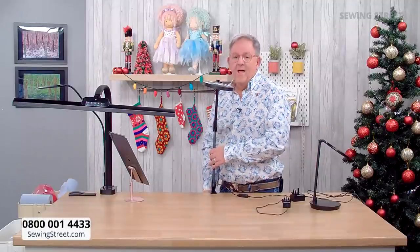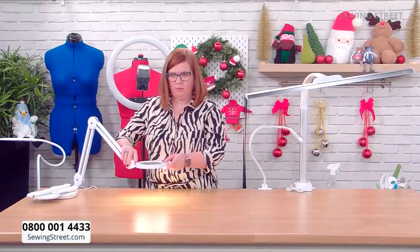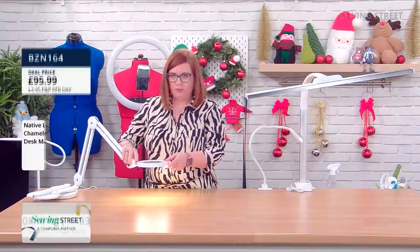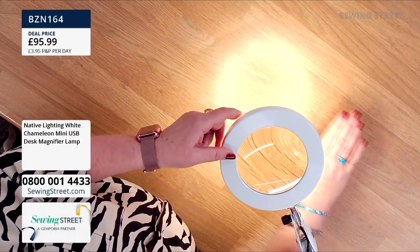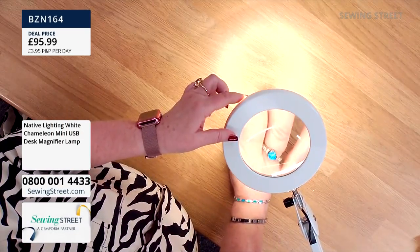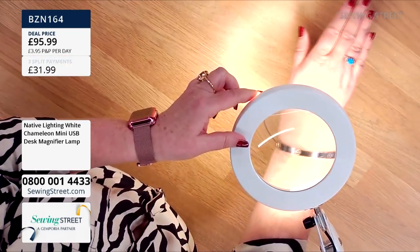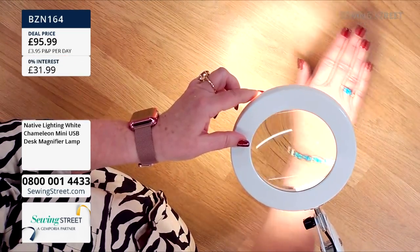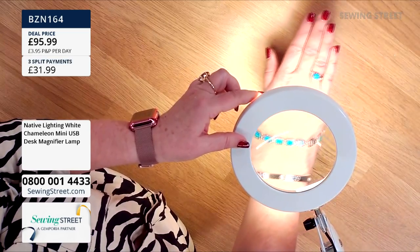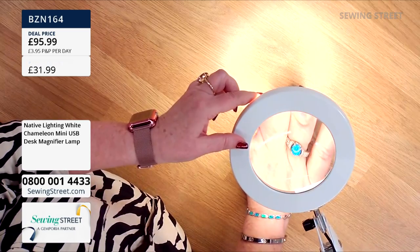Then we're fine. Shall we just show the magnification on this? Oh, yes, please. This one's a little bit higher because it's 1.75. The other one was 1.3, wasn't it? So this one's a little bit higher. If we do it with my ring again, you can see there. And when you come under there, you can see, or like my bracelet, and then come out there, so you can see how much that's magnified. Brilliant. As well, and with the light as well.